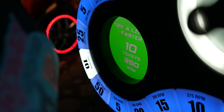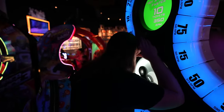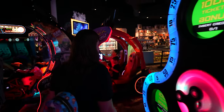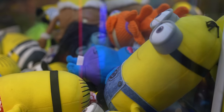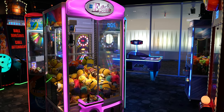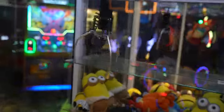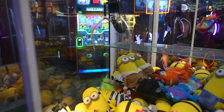Way too slow. I don't like this game. I'm gonna see if I could win a minion. There we go. Oh my God, the countdown is going. Which one do we want, Peter? Choose. I want this one, I think. Oh my God, oh no.